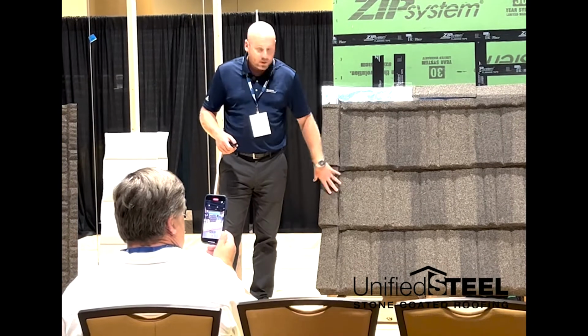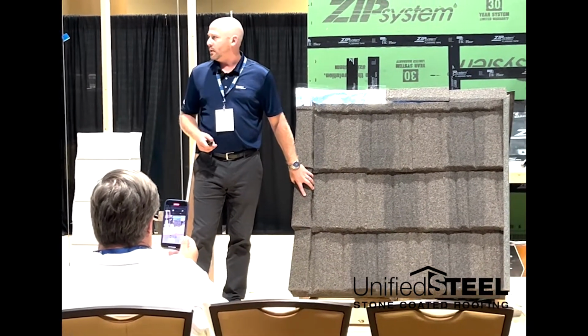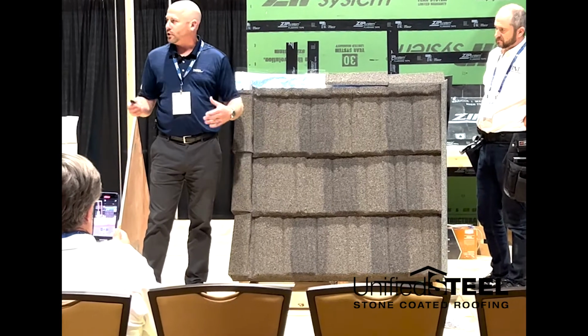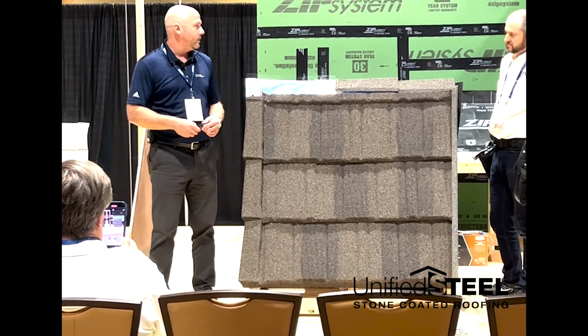So you've got this that's going to give you more of that tile look, which here in Florida we're more accustomed to, right? So this is going to be a much more popular look in Florida. If you're out maybe in the Midwest or you're looking for more of that shingle look with a picture frame, use a rake return, picture frame it off, and you'll be set there.